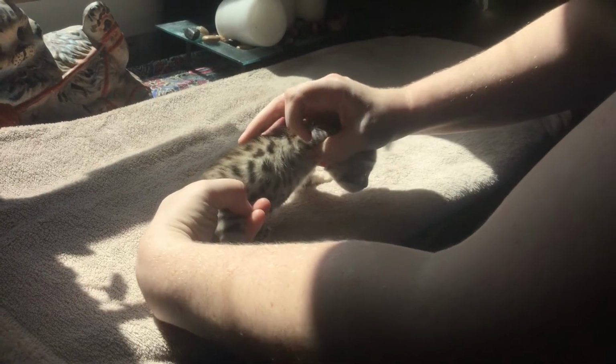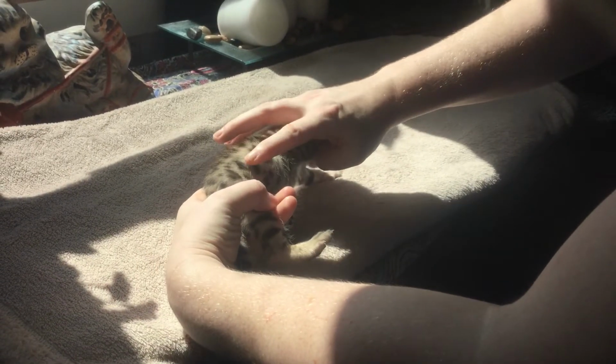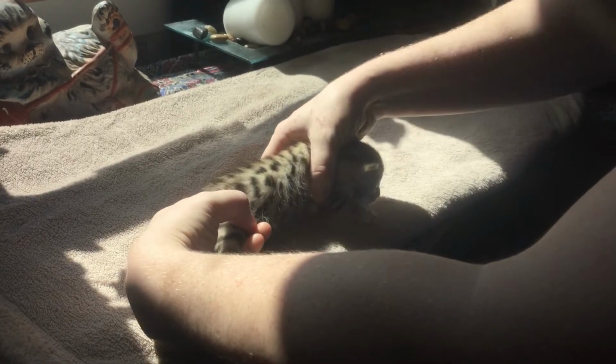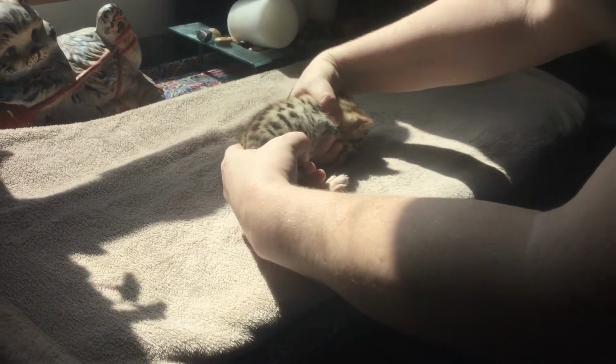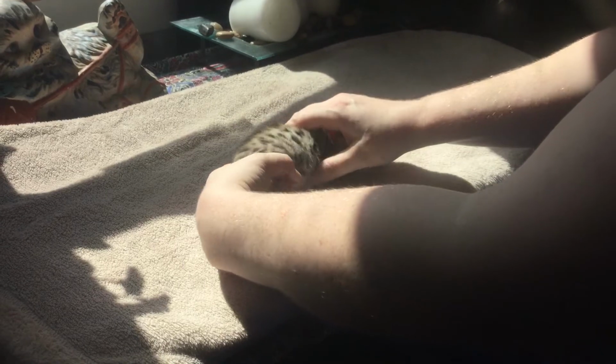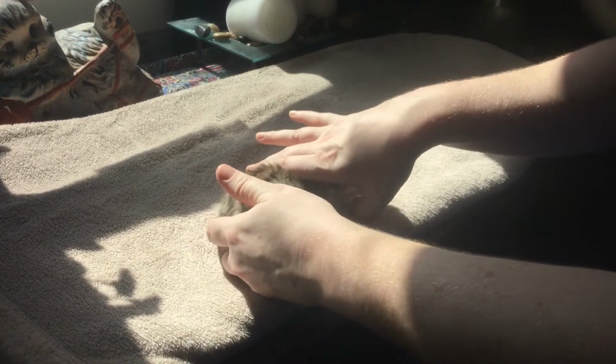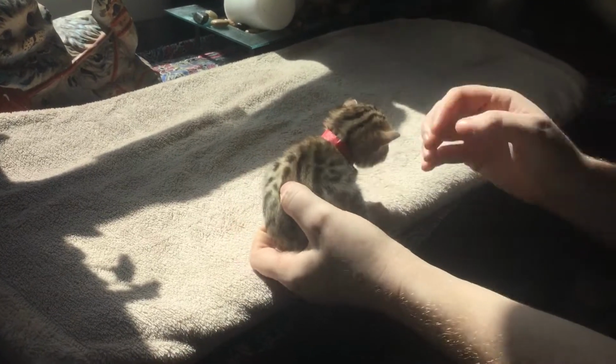You can see a lot of the spots right here. This looks like it's more stripy right there, but it might develop more. So again, her rosettes are not forming yet. The rosettes usually are very visible by 4 weeks. Again, these kittens are 3 weeks old, so to have rosette formation right now is a little bit early.